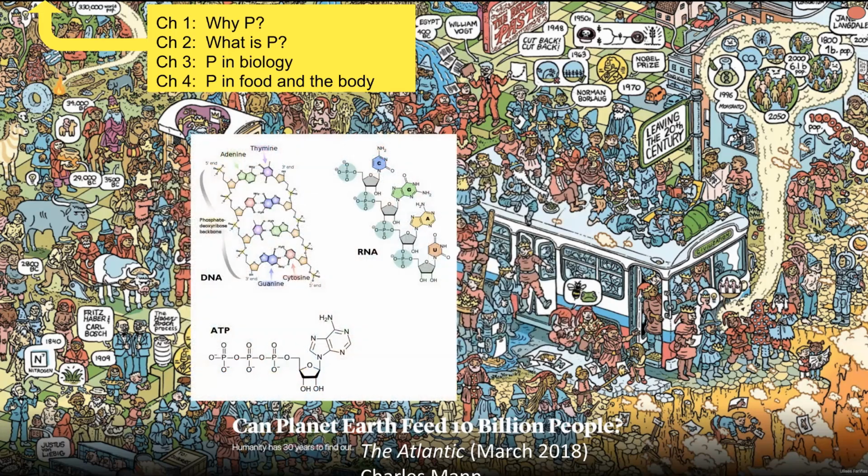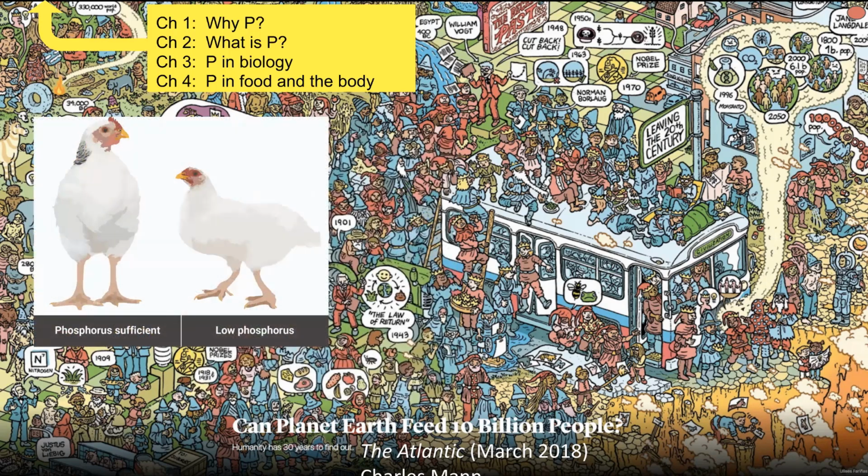Chapter 3 deals with the role of phosphorus in biology. Phosphorus holds your genes up, right? It's there in your DNA and your RNA and in your energetic nucleotides, ATP, it's in your phospholipids, it's in your bones. And therefore we have to eat it to get it into our body where we need it. So it's in our food. It's essential for our nutrition, exemplified by the fact that when poultry don't get sufficient phosphorus, they have severe health problems. So those are the first 4 chapters, laying the foundation for what phosphorus is and how important it is.